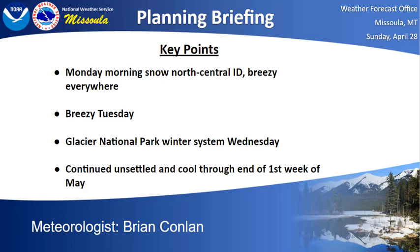Getting into our key points, not listed here, but a couple of isolated showers today, mainly north and west of Missoula. Nothing really to write home about. By Monday morning, there'll be an area of snow from north central Idaho through the southern Bitterroot into maybe as far east as the Georgetown Lake area.